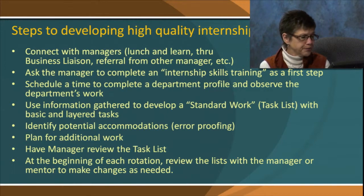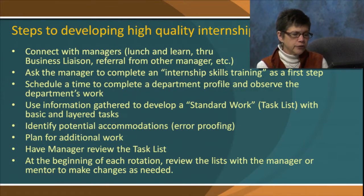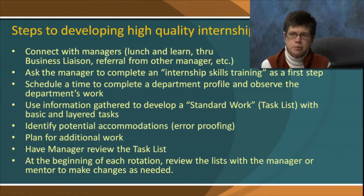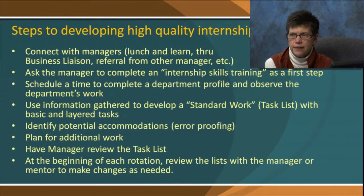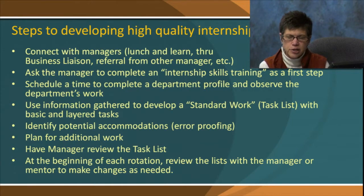Your manager and the coworkers need to review the task list that you've created, and then at the beginning of each internship, review those lists with managers and mentors to make changes as needed, especially if you're using that internship over and over. As new interns come and as the work changes, that standard work or that task list will also need to change.